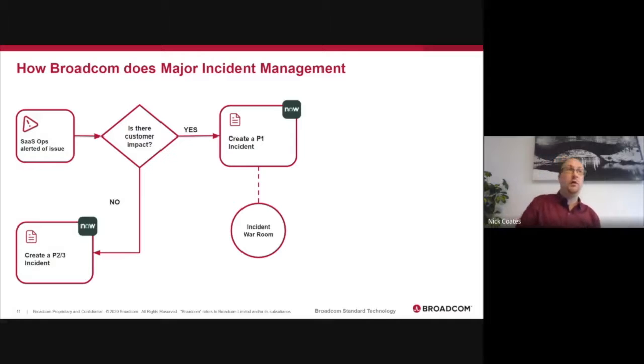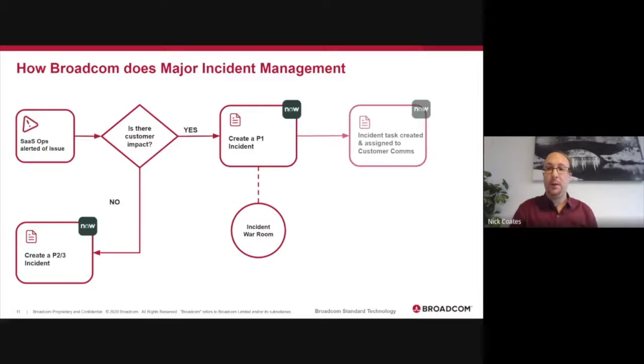and they would then create an incident war room. For us, that would be WebEx, and the aim is to get as much technical resource on as possible, but also from the customer side as well. So our incident communication managers would be on that war room too. When a priority 1 incident is created, the technical teams are off doing their investigation, focusing on restoring the service.